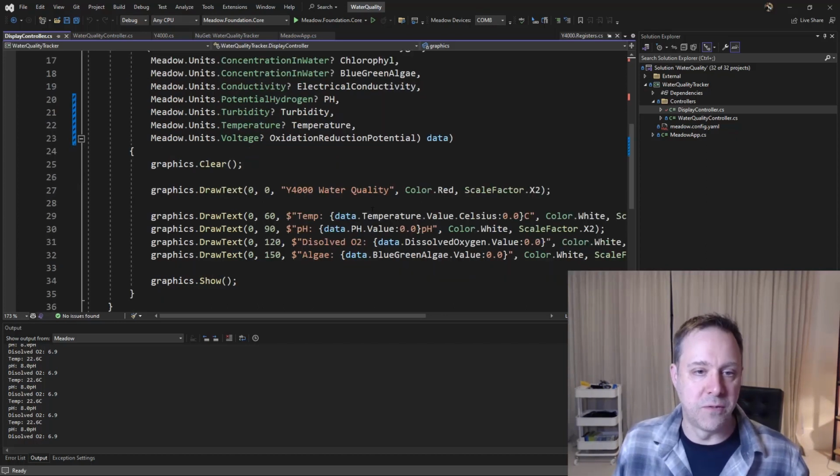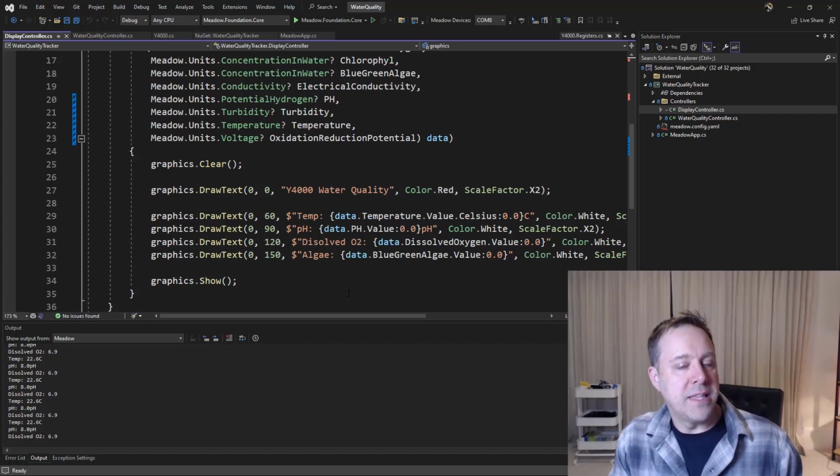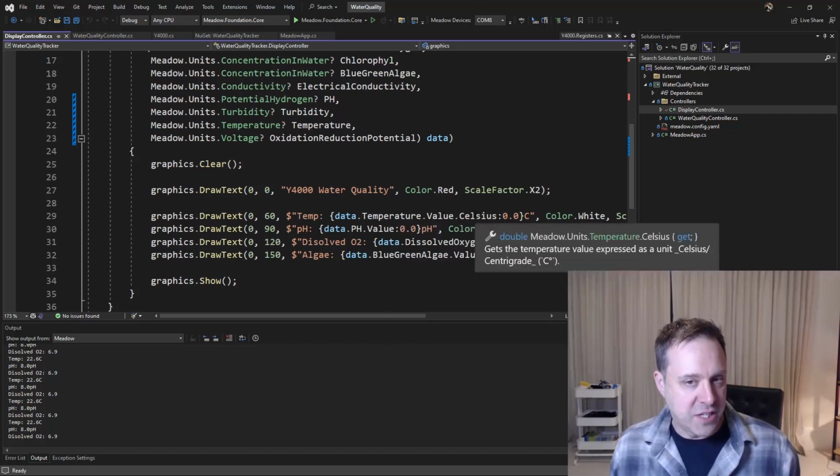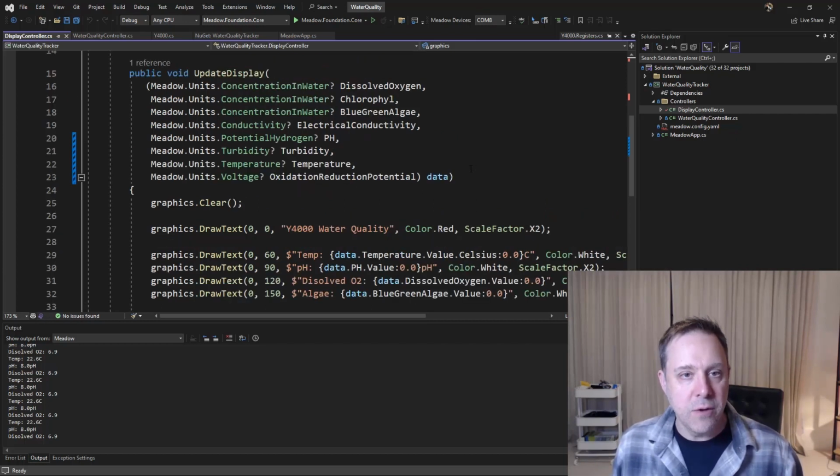So look at the consumption here for temperature. I don't just display the temperature, but I say, hey, I like the temperature in Celsius. I can change this to Fahrenheit. I can change this to Kelvin. Everything has the appropriate unit. So we're ready to go. We're not worried about what the value means. We know what we've got.